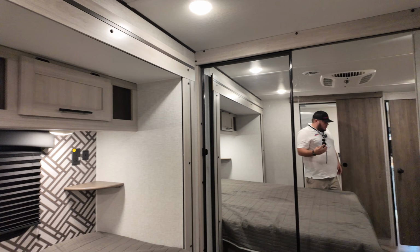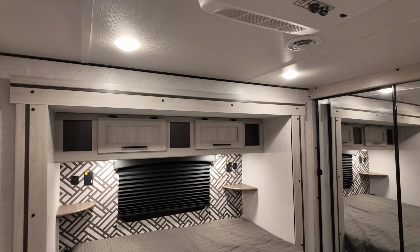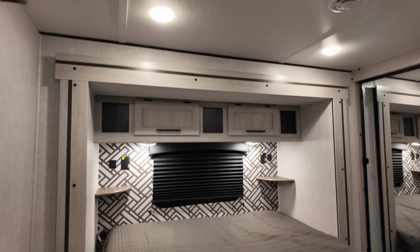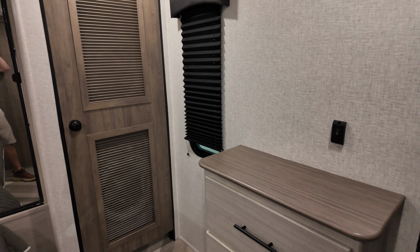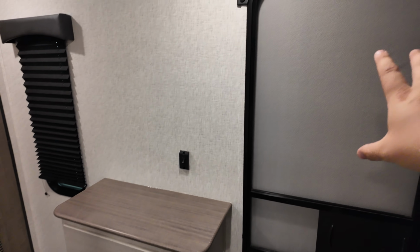Heading back into here, you got another east to west slide bed, the same bed setup as the other side with the outlets, USBs, overhead storage, storage up underneath. But you're also going to get a washer and dryer here behind this door. But before you do that, you get another dresser. So 3 different dresser drawers here, another separate entrance, place for a TV with cable and satellite.